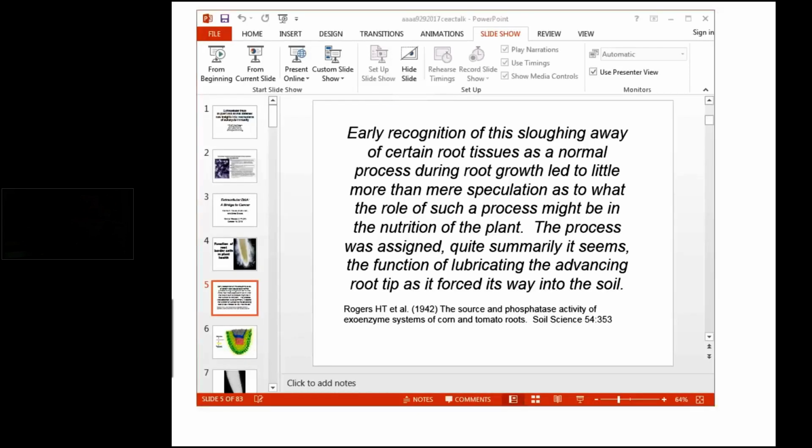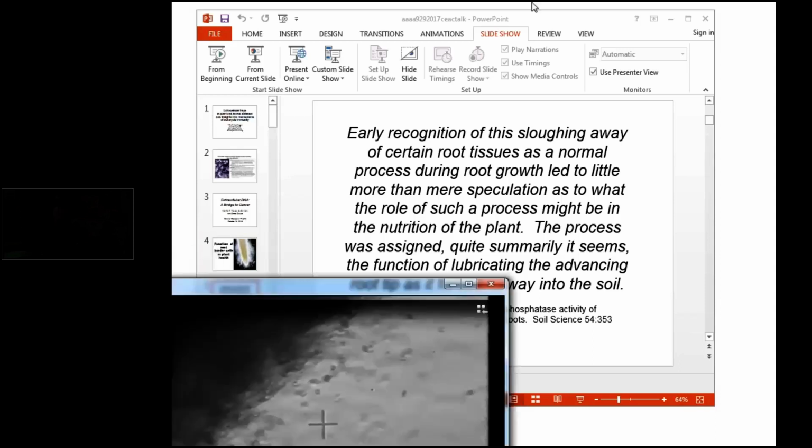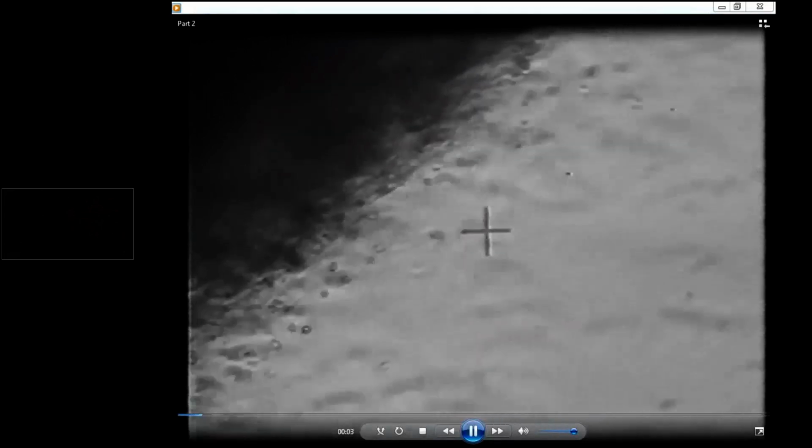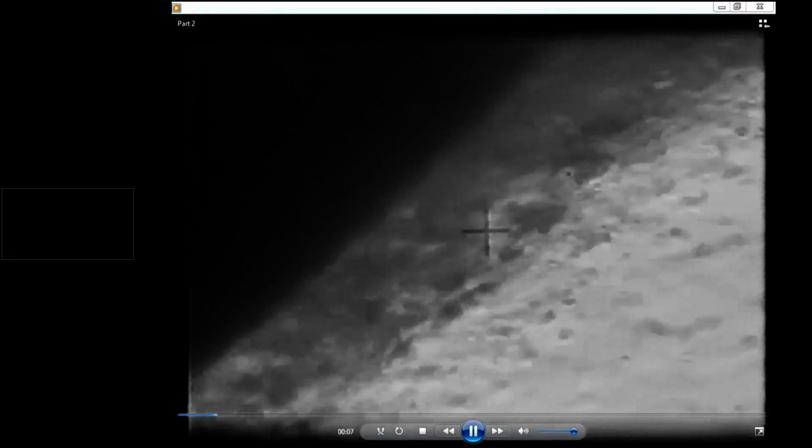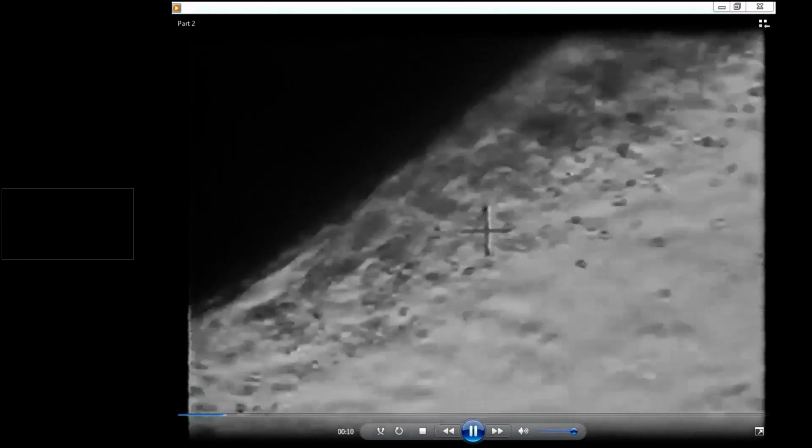Yeah, got it. Okay, what this is looking at is the same root at a higher magnification. And what you can see here is, again, the swarming. Some of the zoospores have already encysted. The cells have started to separate away. But I'll just let you watch for just a second over here.